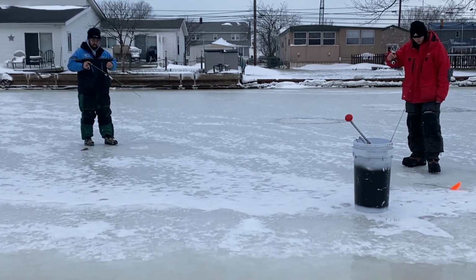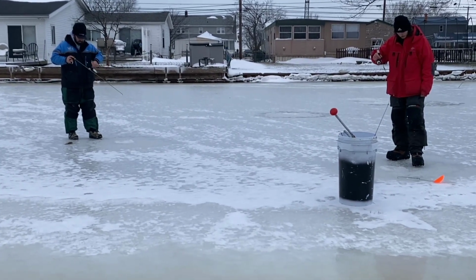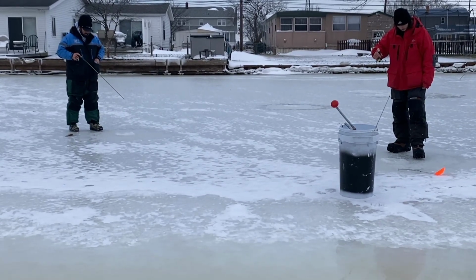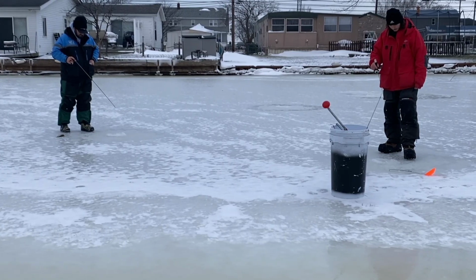Sometimes you'll feel the thud. I've got a custom rod here. It's a line through rod. There's no eyes. The line goes right through the rod, comes out the eye. A buddy of mine makes these. A little spring bobber at the end. Very sensitive.